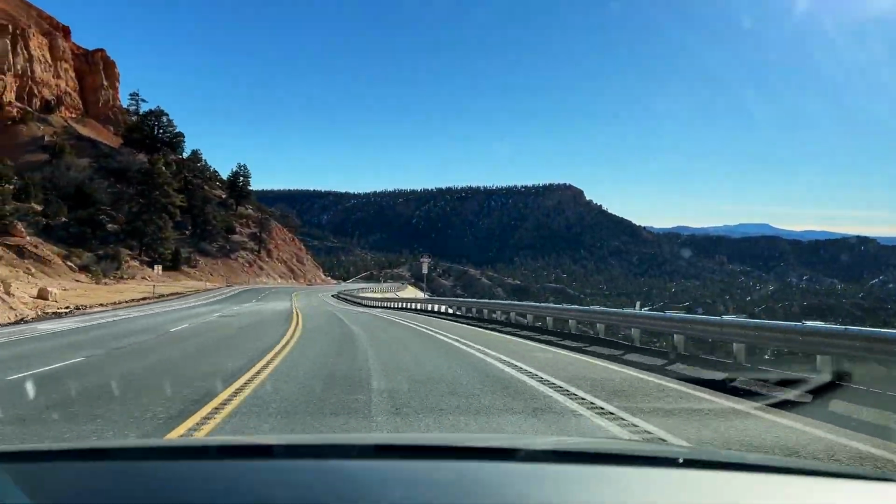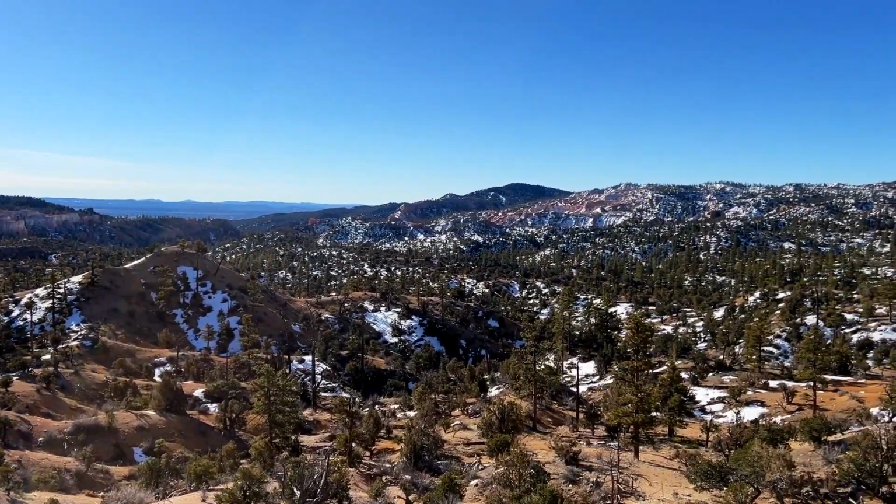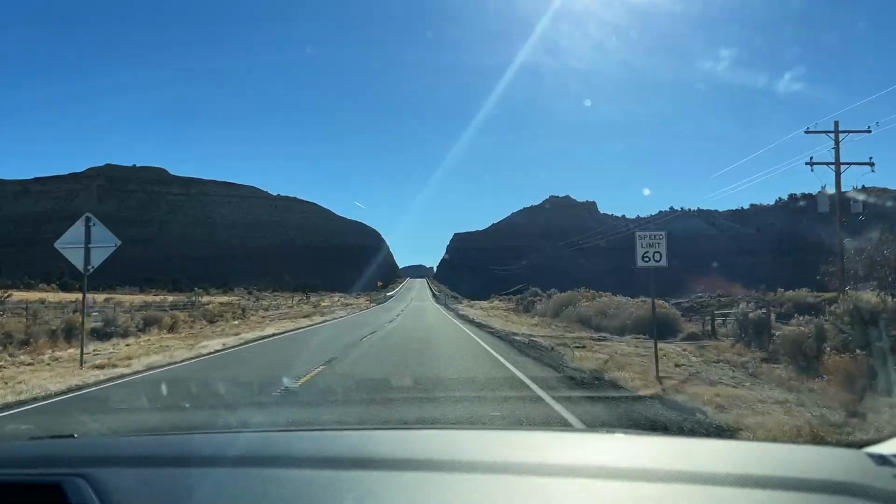We're wrapping up our time at Bryce Canyon, and then we're going to head to Capitol Reef National Park later today. We're really looking forward to seeing that one. If you're planning a visit to Bryce Canyon National Park, we recommend staying at least 2 nights to give yourself enough time to explore.